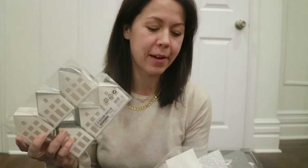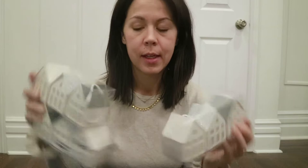I just think they're pretty. I'm actually going to have a pink tree this year, so I'm really excited about that. And I think the white is going to be really fun and glitzy. So next are the trees.